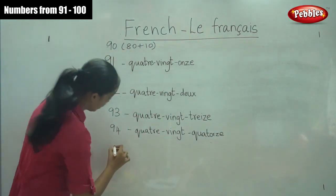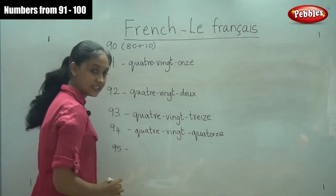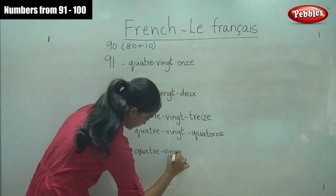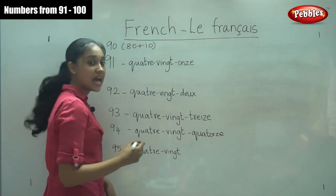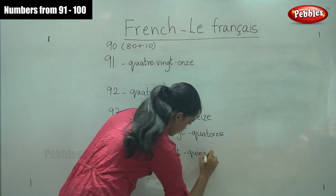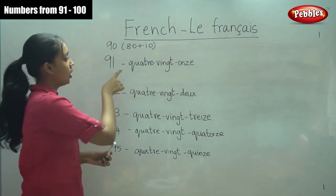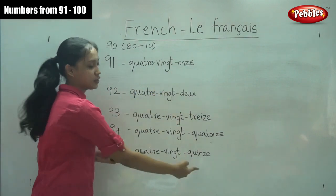Next, for number 95. For number 95, it is 80. And what do we say for number 15? So these are the first five numbers, that is from 91 to 95. How did we write them? We wrote them in the form of 80 plus 11 to 15.